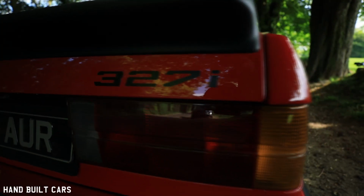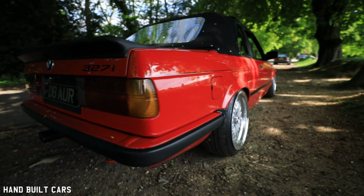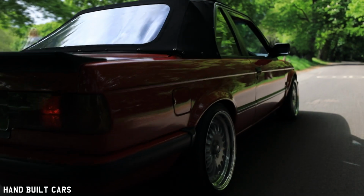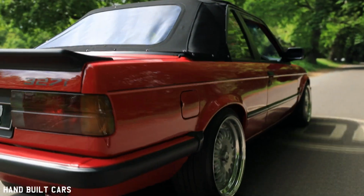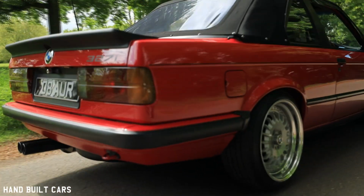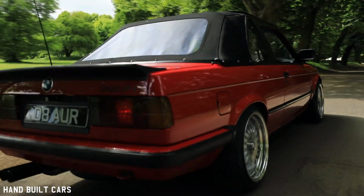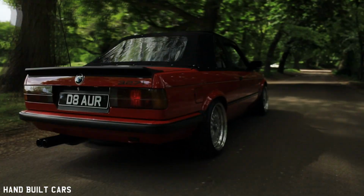So then I had the 2.7 and I put an enlarged throttle body on it. But as time progressed, I just wanted to change the engine up a little bit. So went down the route of throttle bodies. An expensive route, I'd say that, but it's the best thing I ever did to it. You know what I mean?